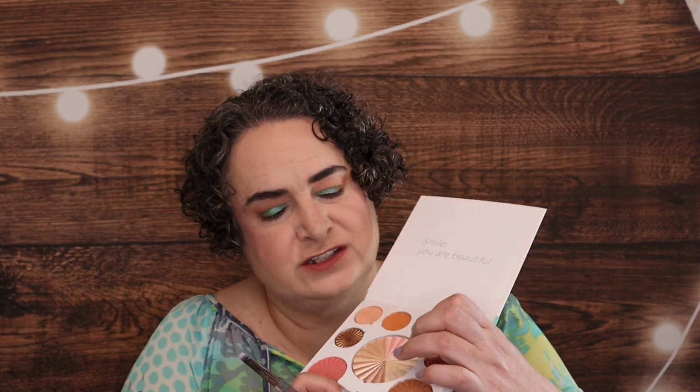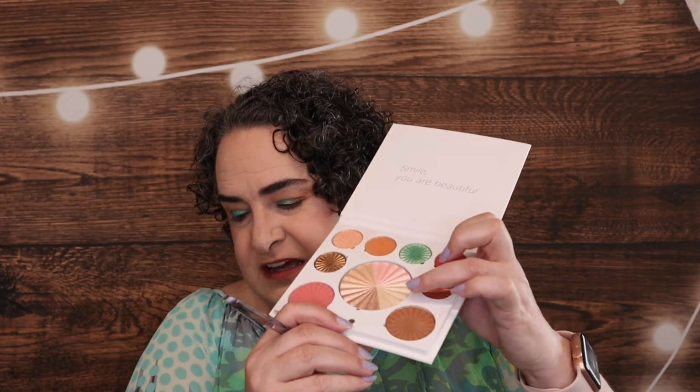Now if you're like me and have fingers that you can't get into the very inner corners, I am going to take a mini angled brush. Let's do this part right here, this kind of lightest shade, and let's put that on starting with our brow bone.